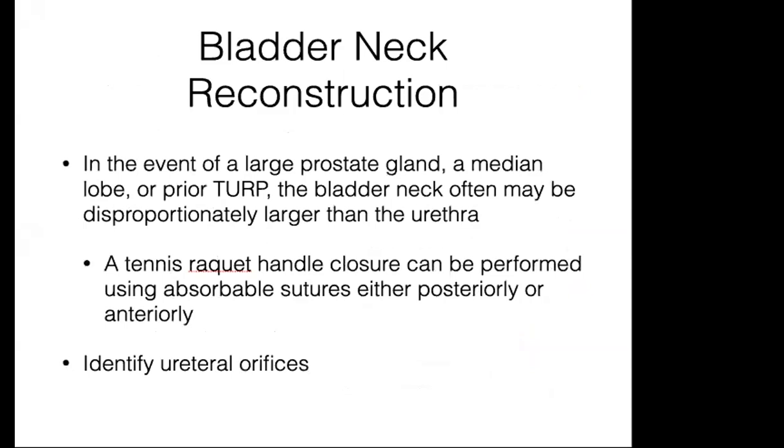And now we proceed to bladder neck reconstruction. In the event of a large prostate gland, a median lobe, or prior TURP, the bladder neck often may be disproportionately larger than the urethra. A tennis racket handle closure can be performed using absorbable sutures either posteriorly or anteriorly. And of course, you should identify the ureteral orifices.